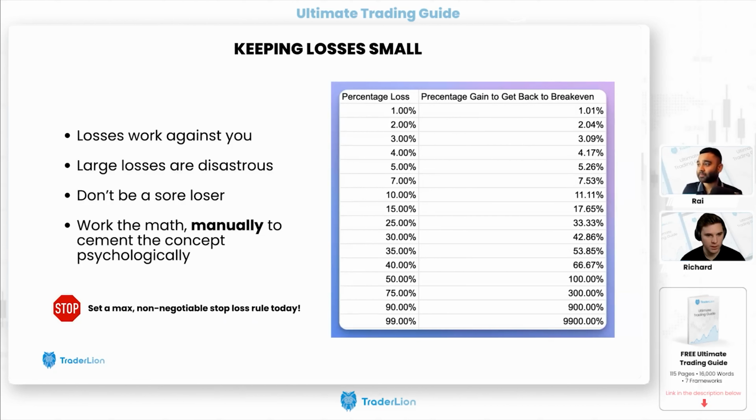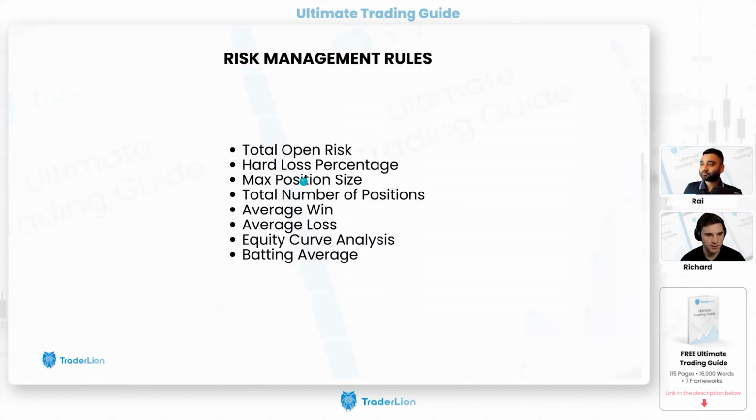So yeah, perfect. And I think the next slide is just some risk management rules. This is a little bit about what we're covering today, and these are important concepts. Total open risk: at any given time, what is the drawdown or dollar loss that you will experience if every single one of your positions gets stopped out? Hard loss percentage, we just talked about that. What's your max stop loss percentage? Your max position size. These are all rules that you should have written down.